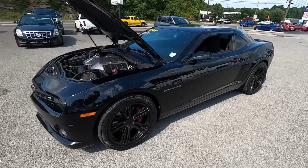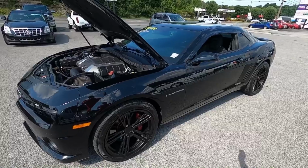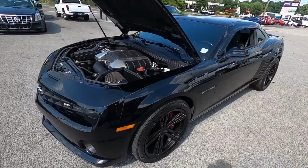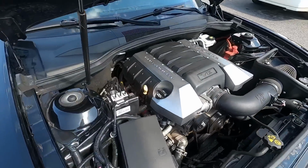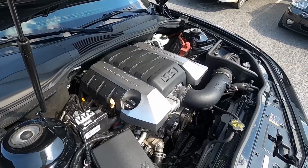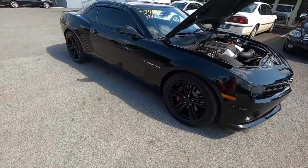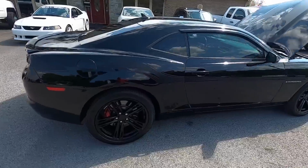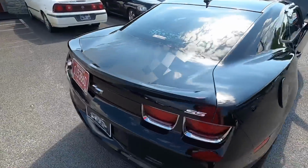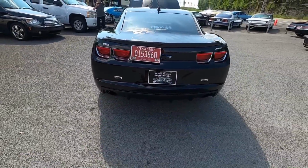Nick up here at Maple Motors in Hendersonville, Tennessee, and today's ride, 2013 model Camaro SS. This one here, cammed up motor. This is a 6.2. Sounds awesome. 6-speed. Really clean all the way around. It's got the stripe kit. Thing's pretty sweet.